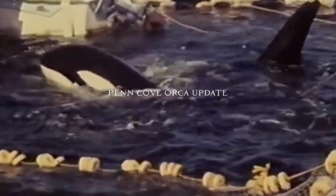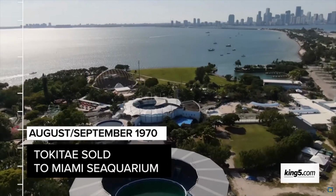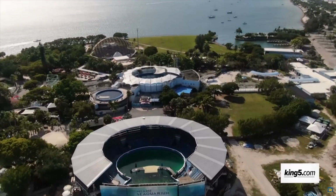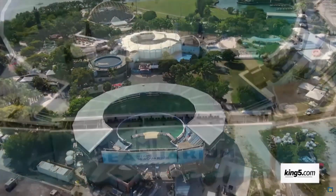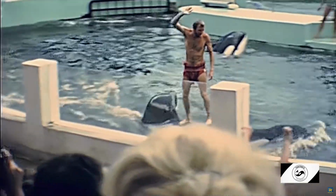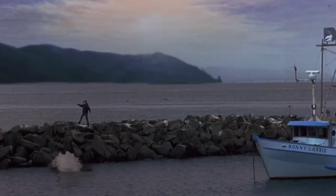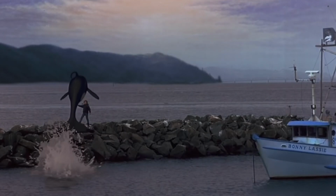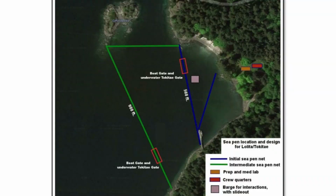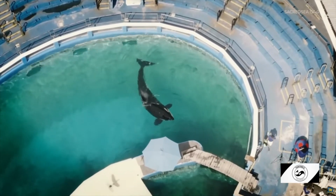While we were traveling in BC, that one surviving orca who was captured in 1970 from Penn Cove sadly passed away at the Miami Seaquarium. Lolita, also known as Tokitae, had lived more than 53 years in captivity. Like with the release of Keiko, the star of the movie Free Willy, plans were actively in place to also release Tokitae back to her native waters of the San Juan Islands in 2024. She never made the trip.